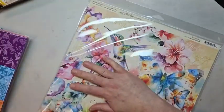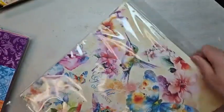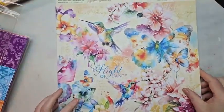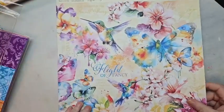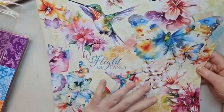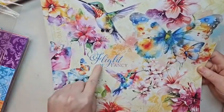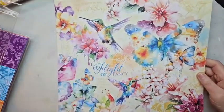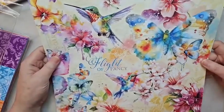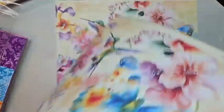Yes. I have been dying to see this in person. Okay. So this is the main page. You can oftentimes tell their main page because it sometimes has a big image or it has the name of the line in here. Okay. Oh, man, it's so pretty.